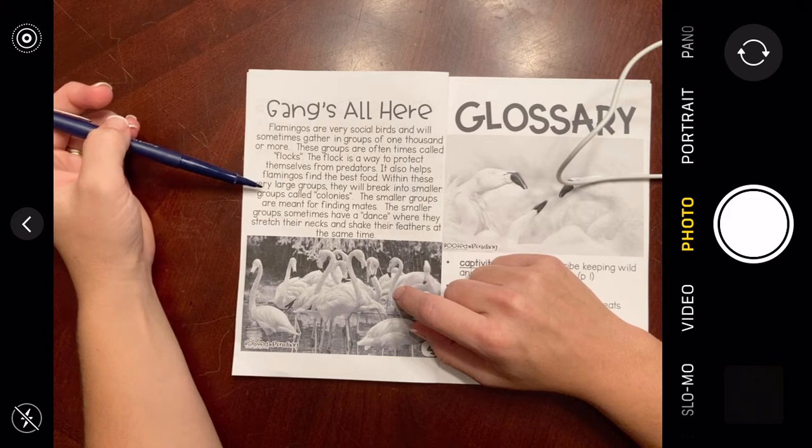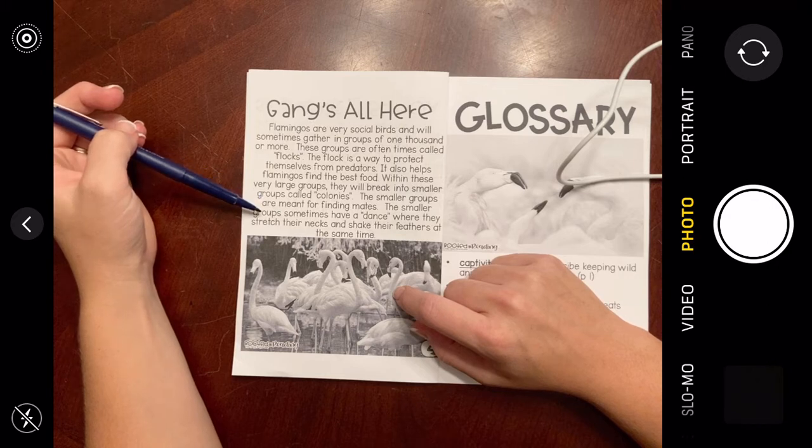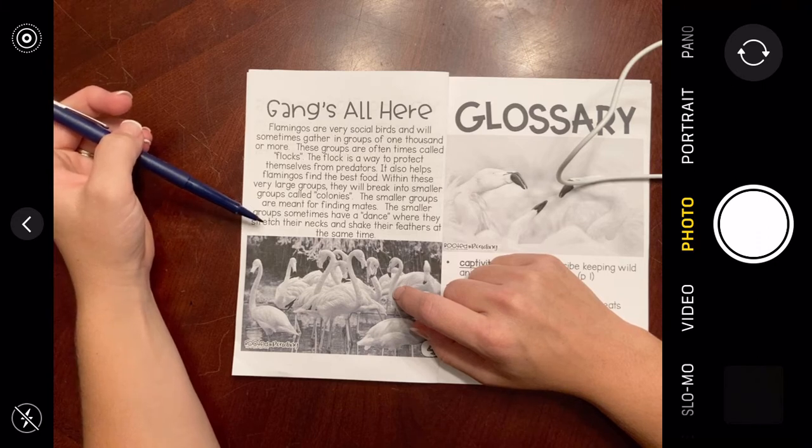Within these very large groups, they will break into smaller groups called colonies. The smaller groups are meant for finding mates. The smaller groups sometimes have a dance where they stretch their necks and shake their feathers at the same time.